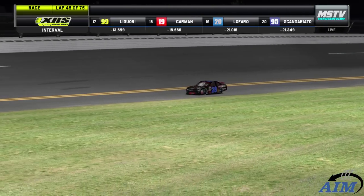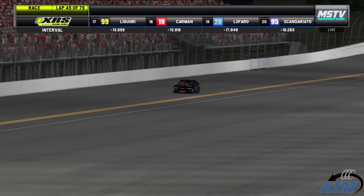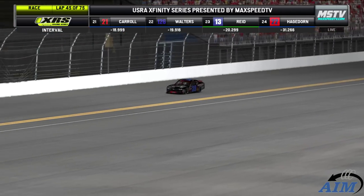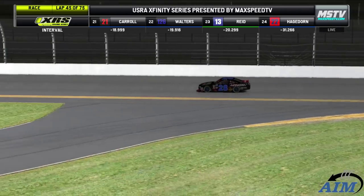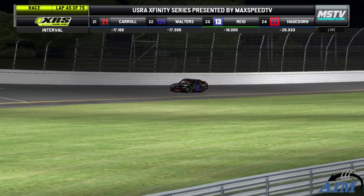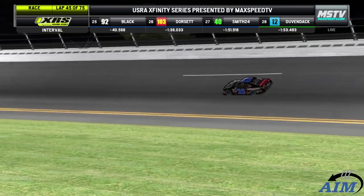Okay. Hey, patience, buddy. Yeah. Patience is a virtue in this, and there's a lot of guys that don't have patience. Well, you guys got cool temperatures, cool air temperature and track temperature tonight. What's the racing been like out there? Is there the car with the new draft package, can you pass?